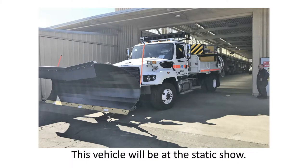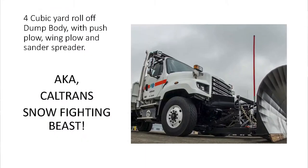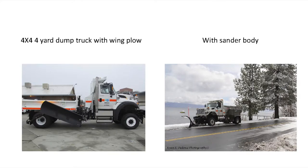This will be the truck that will be at the static equipment tonight, and it's also known as our snow fighting beast. We gave it that name and it stuck, so it's continued to be called our snow fighting beast. So I got a couple slides of just some equipment to show you what some of the stuff that we actually build at headquarters shop, and then we'll roll into a video that'll explain in a little more depth.